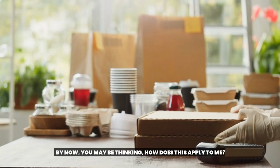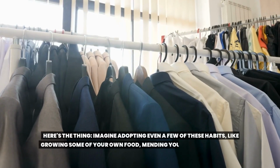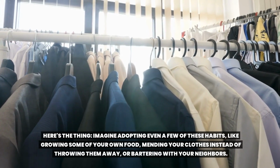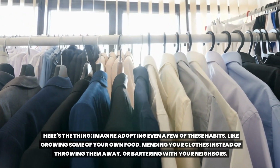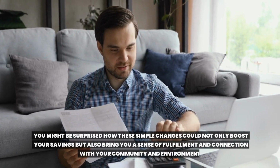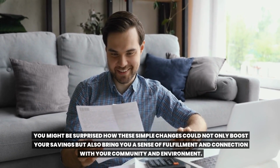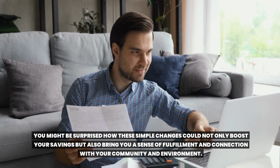By now, you may be thinking, how does this apply to me? Here's the thing. Imagine adopting even a few of these habits, like growing some of your own food, mending your clothes instead of throwing them away, or bartering with your neighbors. You might be surprised how these simple changes could not only boost your savings, but also bring you a sense of fulfillment and connection with your community and environment.